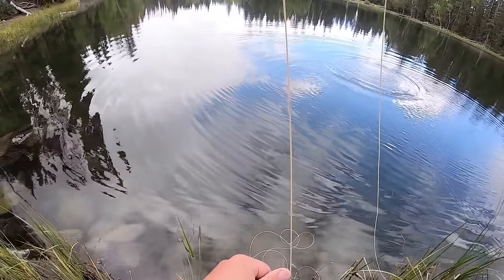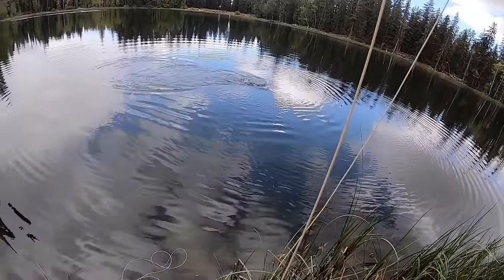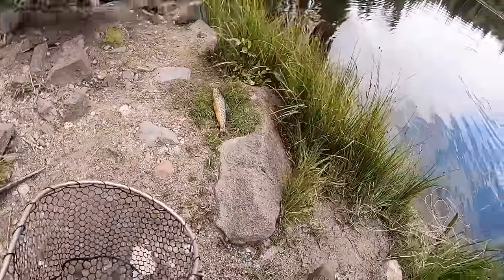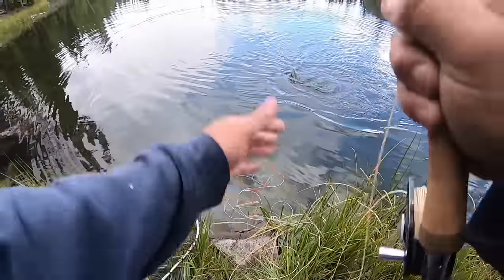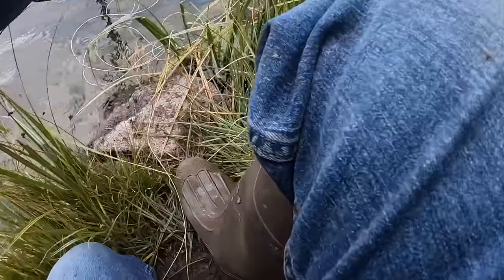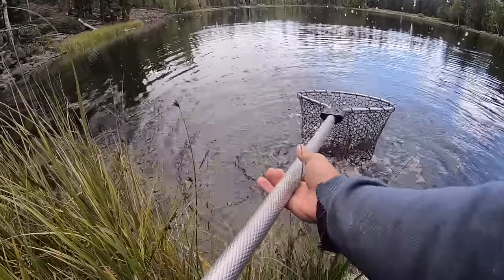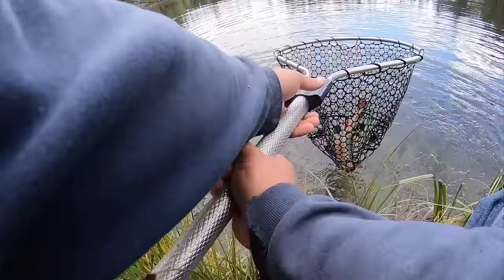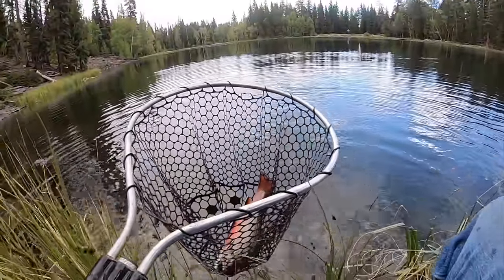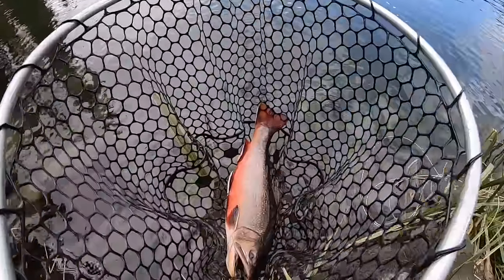Keep tension, keep tension. That's a pig. That's a pig. Oh my gosh. Okay, okay. Yes, yes, yes. Yes, dude. Look at that. Yes. Oh my gosh. Are you kidding me?